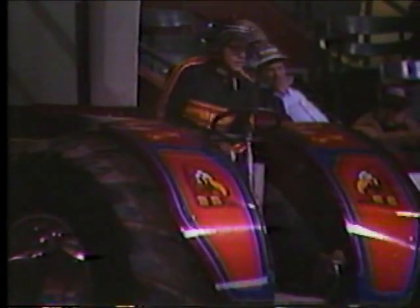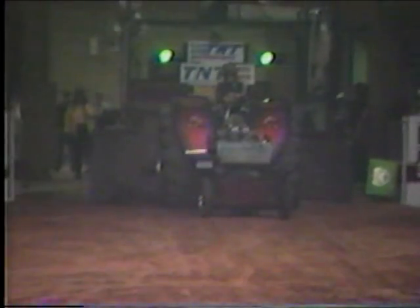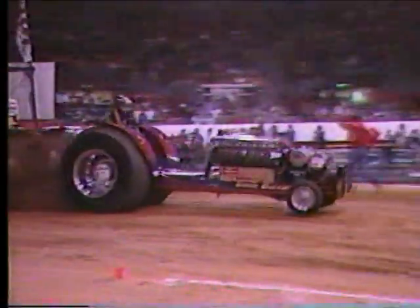The important thing that the fuel injection system does is it's a lot more dependable than carburetors. You don't have to worry about the engine leaning out and severe detonation problems. It pushes that fuel in there at a lot better rate.